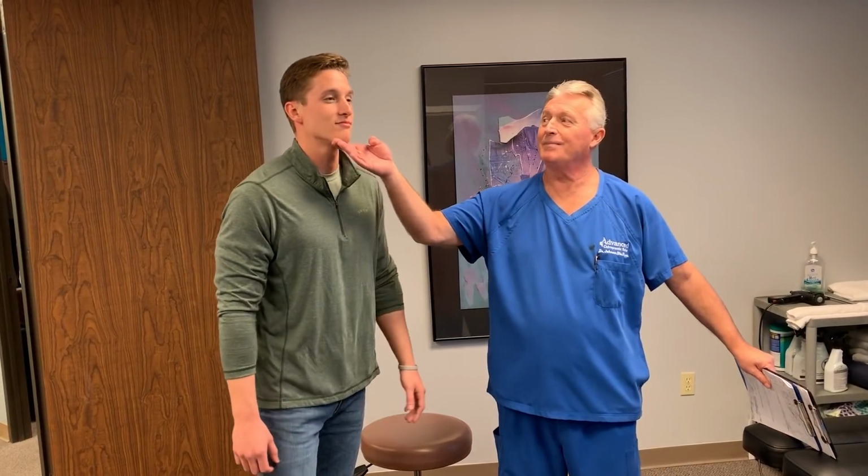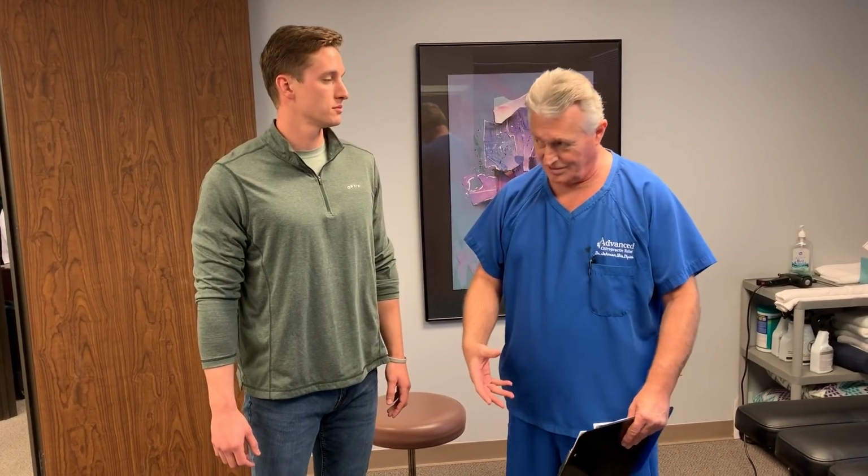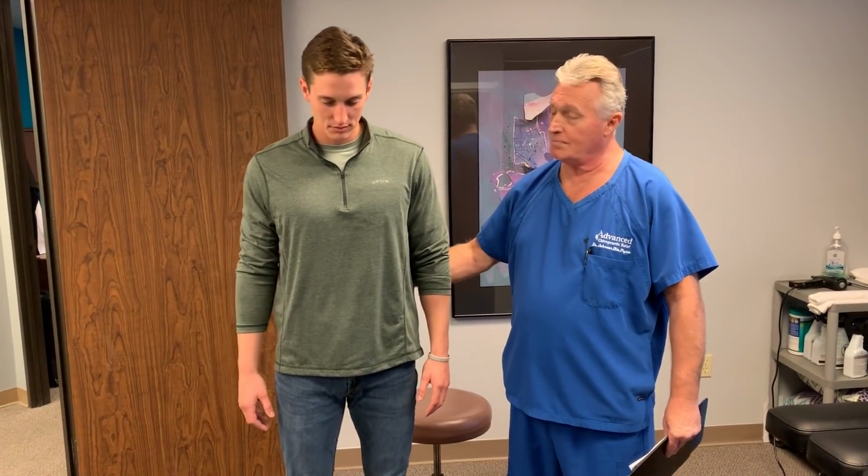Just keep your chin up and head up over your shoulders, because that's what causes all this extra weight bearing down your spine when your head's forward. That's called forward head posture. So when you see him doing that, just remind him, slap him upside the head and tell him it's for me. Okay. Gotcha.